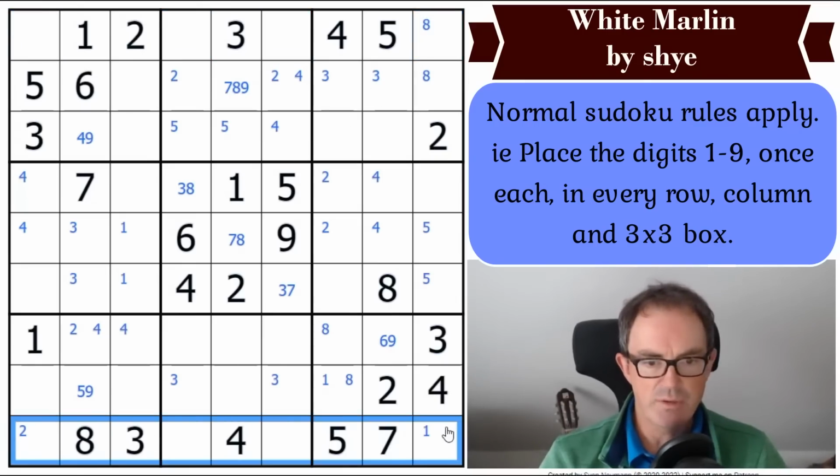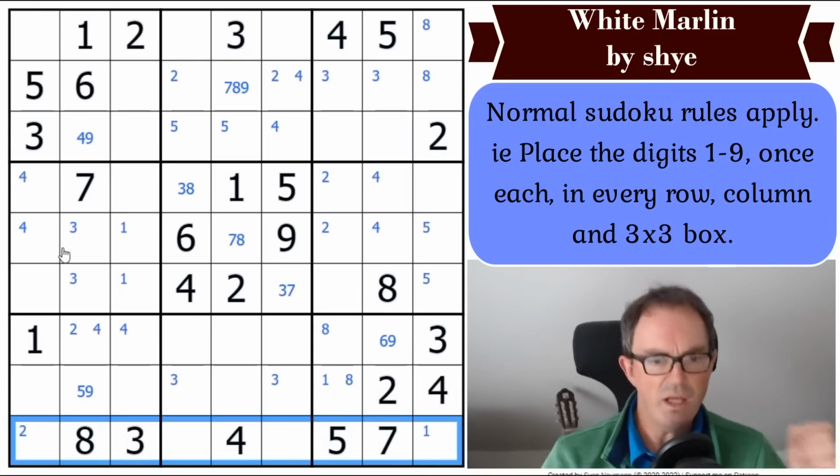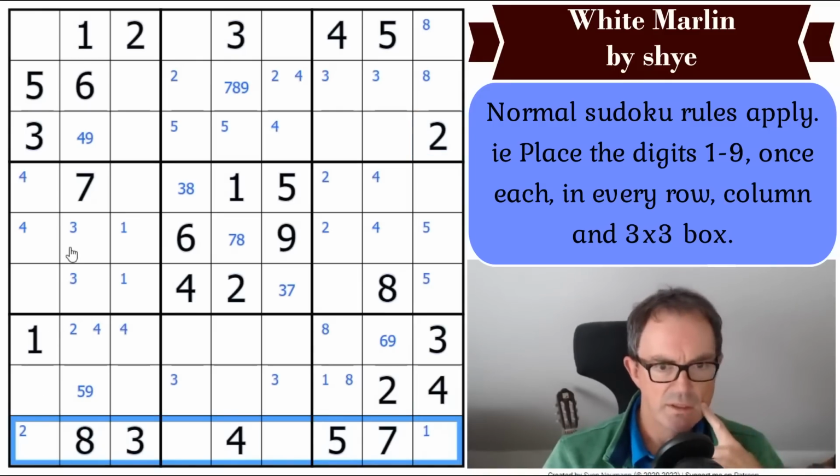Right, let's try the bottom row then. 1, 2, 6 and 9. Obviously we've already looked at the 6. We've got 9 here again. Oh, 2. Wasn't there a 2 that I saw looking... No, there wasn't. Oh, okay, no. Right, there's really nothing going on in the bottom of the grid.